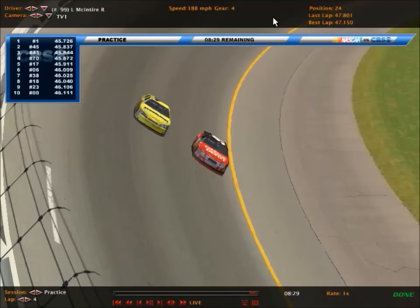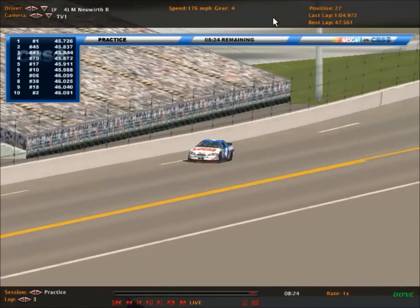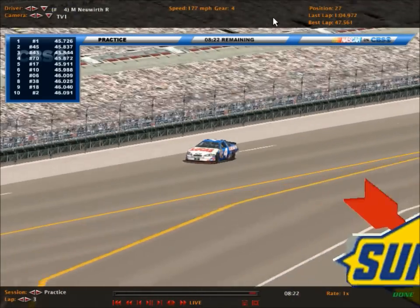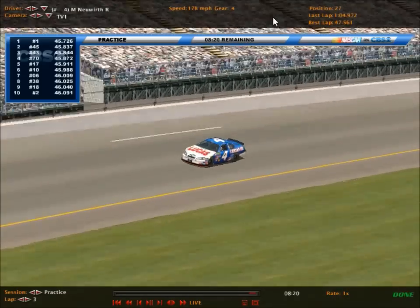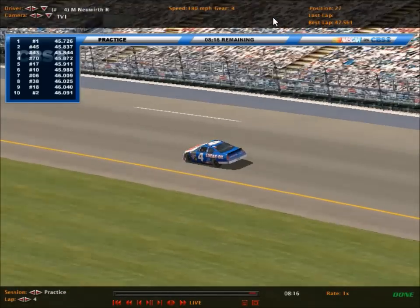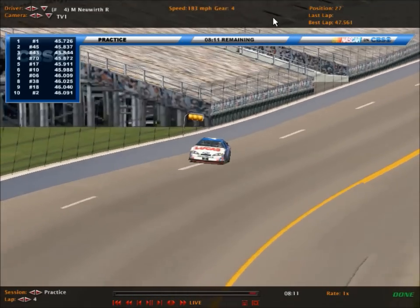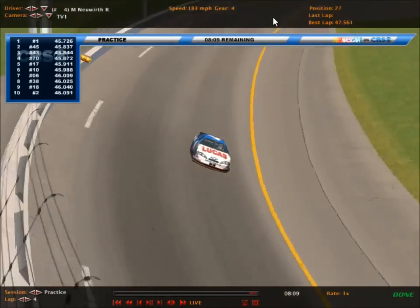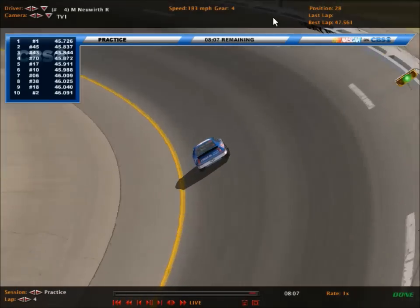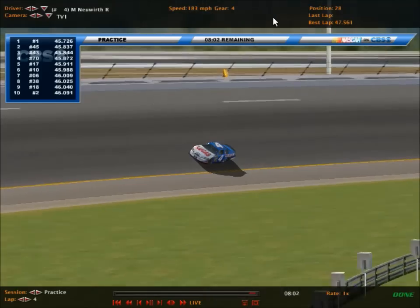Max Newirth actually getting back out on track. Let's go talk about Max Newirth a little bit now. He's actually making his Cup debut after filling in in the Nationwide and Truck Series last season. Well, now we know he's going to be starting at the back because of that, but he didn't actually run a full season yet in either of the series, so this is his first full season.